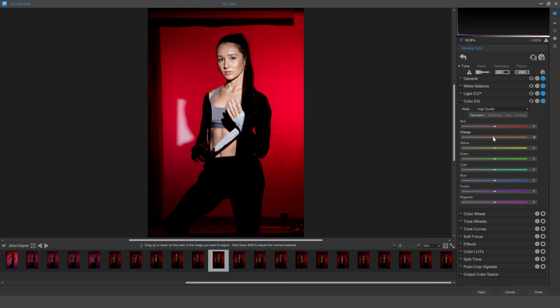Now sometimes with skin tones, I like to desaturate the skin just a touch. Maybe I pull that down to like -4. We can come up to brightness. If I pull the orange down in brightness, it's going to give a little grungy effect. I like to bump that up just a little bit.